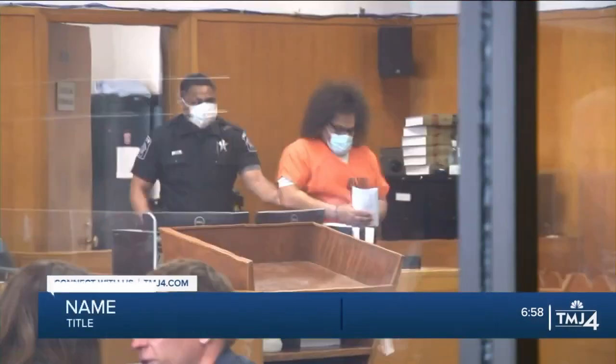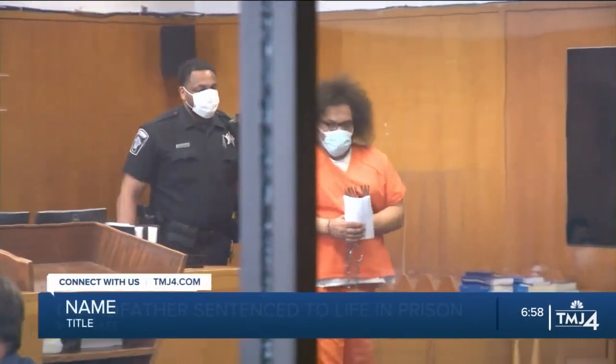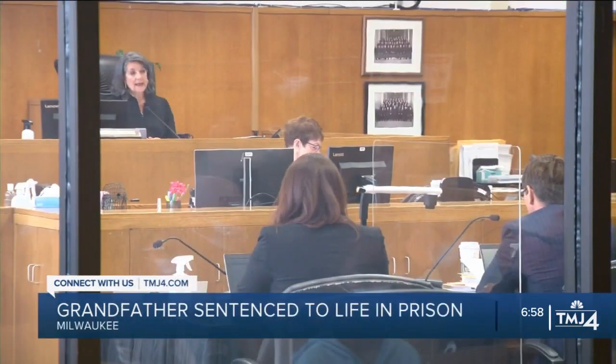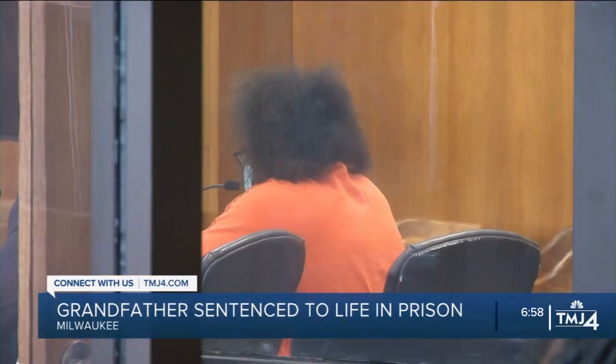With your TMJ4 News headlines, life in prison, the sentence for a Milwaukee man convicted of beating his 12-year-old grandson to death with a hammer. Prosecutors said Andres Martinez attacked Andre Smith because he thought the boy had stolen money from him.